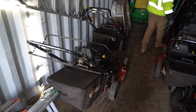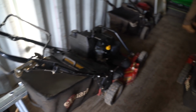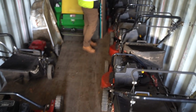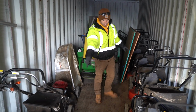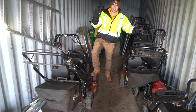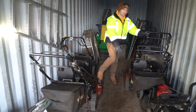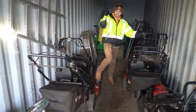So you can see here they are working on some stuff, putting up some racking and things. But these are the 30-inch mowers. We got 1, 2, 3, 4, 5, 6, 7, 8, 8 of the 30-inch. These are 30X mowers, okay? Remember, they're different than the regular X Mark 30s. The 30X has the Kohler engine, which is bigger than the Kawasaki engine, all right?